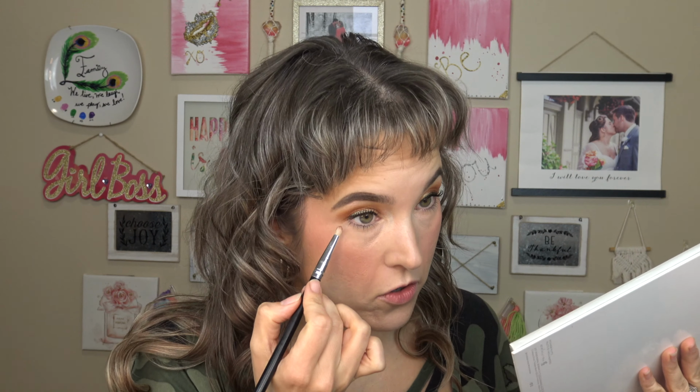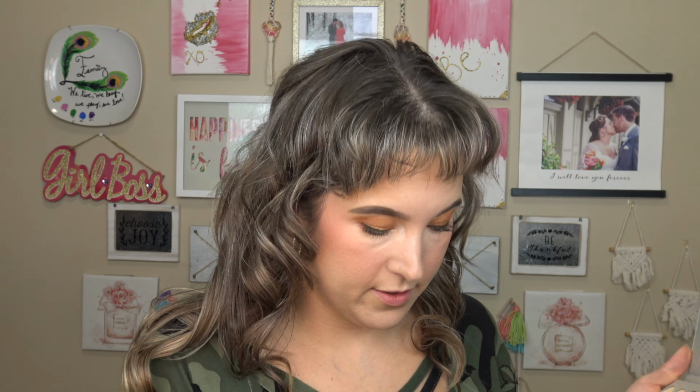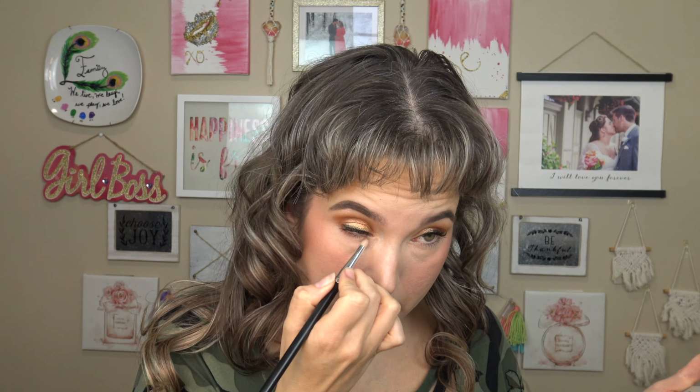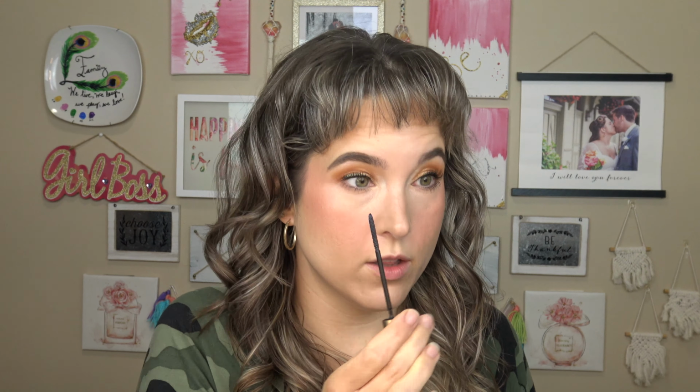I'm using my good old Jaclyn Hill palette. I just love this palette. Honestly, it is like a favorite. I could get rid of all of my other palettes and for the most part be able to create any look that I want. It just has everything you need. This is the Telescopic Mascara by L'Oreal.